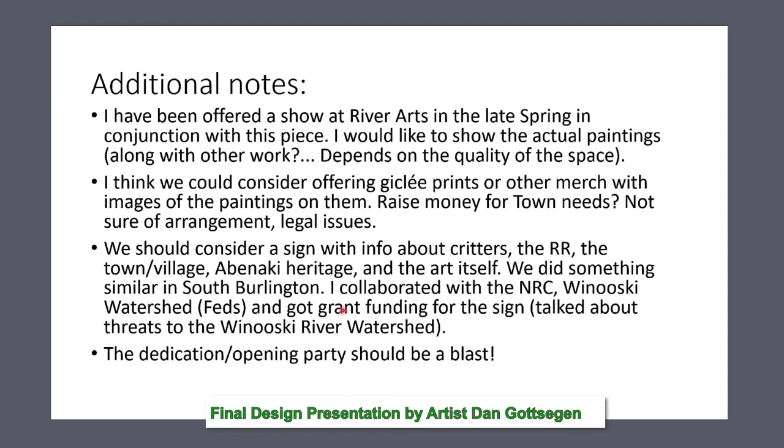We could do some signage here that calls out people who deserve a pat on the back for the hard work they did, but also calls attention to some of the NRC preservation issues, Abenaki, rail history, and so on and so forth. It can become informational. Talk about Hyde Park, try to get people up the hill to Hyde Park as well. It does a little advertising for Fork and Gavel. Then the opening party should be a blast.